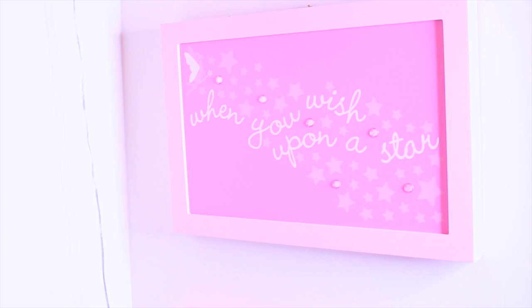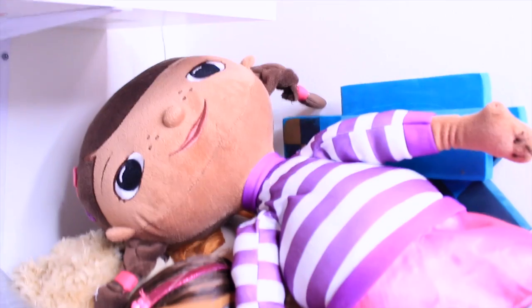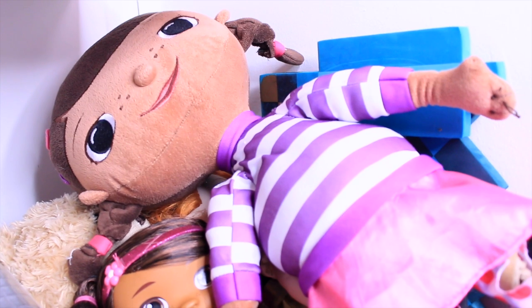And more Barbie stuff. Then they have these two toy bins as well that are filled with toys. And also in this corner, they have some more paintings, When You Wish Upon a Star, and Believe in Your Dreams. And down here, another little toy bin that they keep all their toys in. And these LED lights are from IKEA. And they're so cool because they sit in here sometimes with just those lights on and no other light. And it looks so cool.